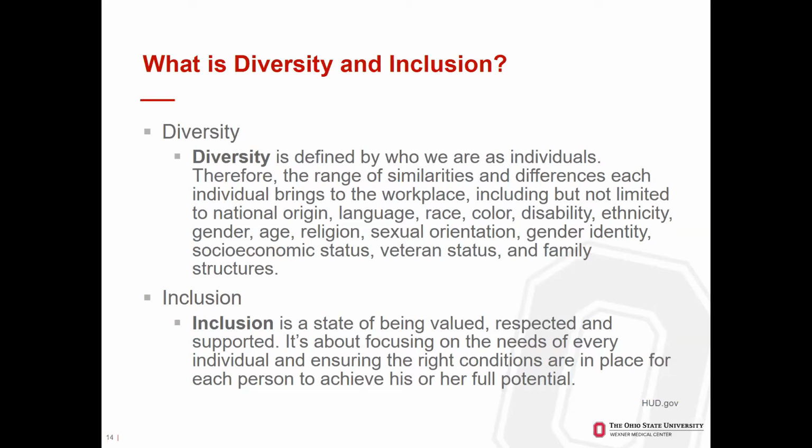Hi, yes. So that really raised the question for us when we began working together: what is diversity and inclusion? A good way to look at it is that diversity is really who we are as individuals, and inclusion is a state of being valued, respected, and supported. The things that make us similar or different from each other include what are listed: our national origins, languages spoken, races, disabilities, ethnicities, gender, religion, sexual orientation, and so on. And then inclusion is about focusing on the needs of every individual, ensuring that the right conditions are in place for each of us to reach our own full potential in the workplace, and as patients having access to research opportunities as well.